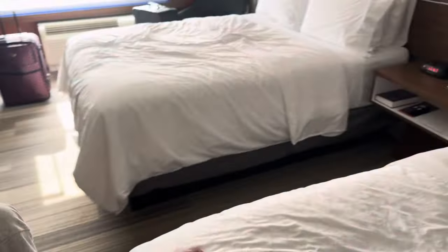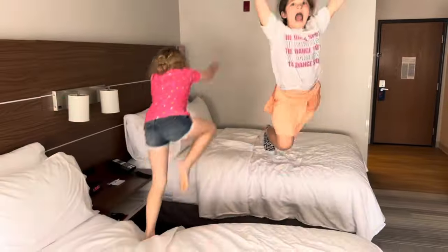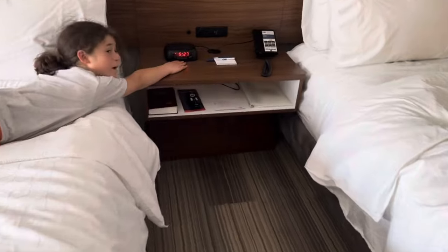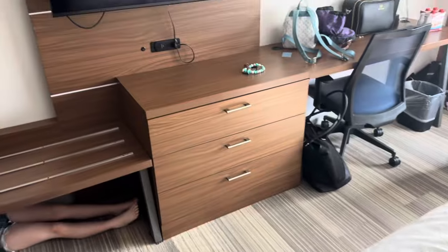We have the beds. Two beds. One. Mine. Two. Aubrey, come do the bed check. Go. Perfect. We have paper, an alarm clock to wake us up. Ooh, they've got nice outlets here. We have an old school phone. A Bible thingy. Looks like a Bible. Need some Jesus up in here.